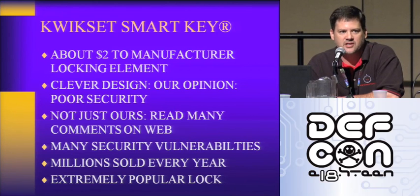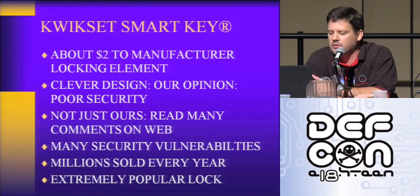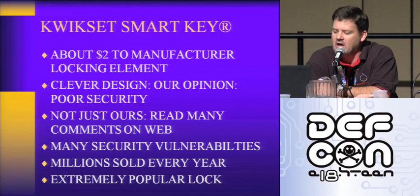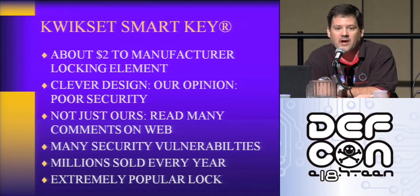There are a host of security vulnerabilities. Last year or the year before, a Locksport gentleman devised a tool to decode this. There's a bunch of other tools on the market to bypass this lock. Millions and millions of these are sold, and they're extremely popular. Again, if you go into Lowe's or Home Depot, this is what you're going to see, the Kwikset Smart Key. And the reason is it's rekeyable within about 15 seconds.